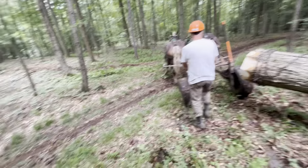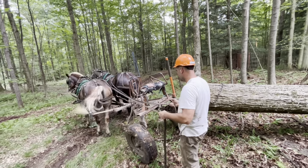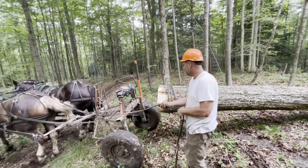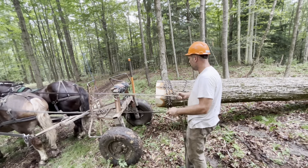Whoa. Once this log comes about 50 feet, this tree will pull a lot easier. Whoa. All the way to the landing. Whoa. Ha. Whoa. Back.